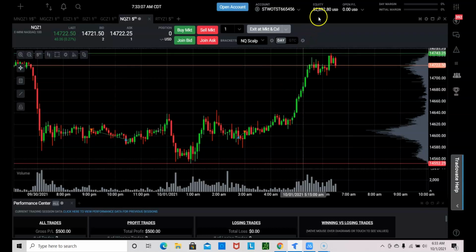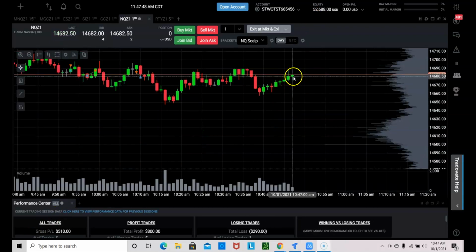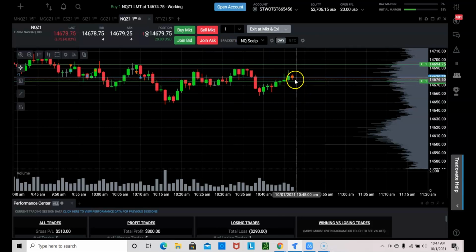Account value is currently at 52,692. I placed a couple of scalps with nothing really to show for, but here we have a setup that is decent, so I will short one contract right here, trying to capture 5 points to the downside. It is not the perfect setup, but I will just do it for demonstration purposes.